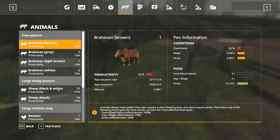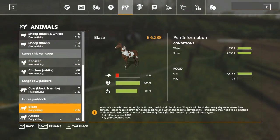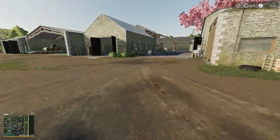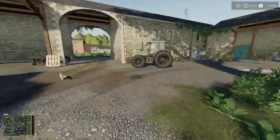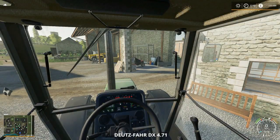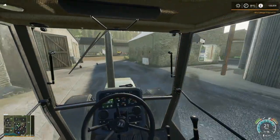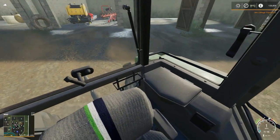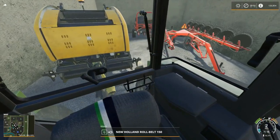I do have horse helper, so obviously that will have affected the daily riding. But yeah, horse helper does come in and do that. £300 per day per horse, I believe, horse helper costs. But what I'd like to do today is replace our mower, if possible. If I can even get to it. Don't think I can. I think I have to shuffle things around. In fact, I won't replace it, but we do still have some mowing to do today.